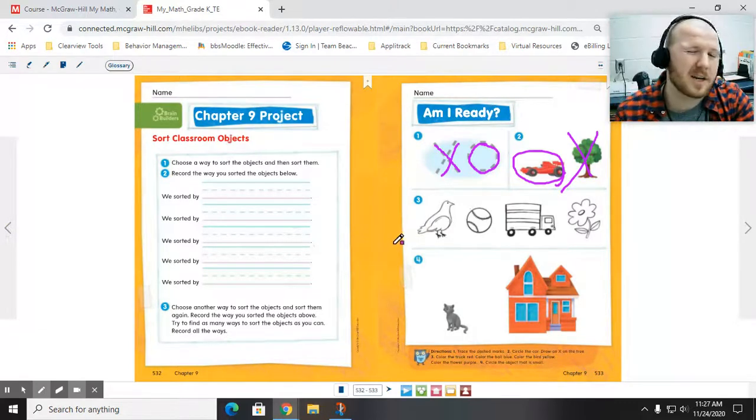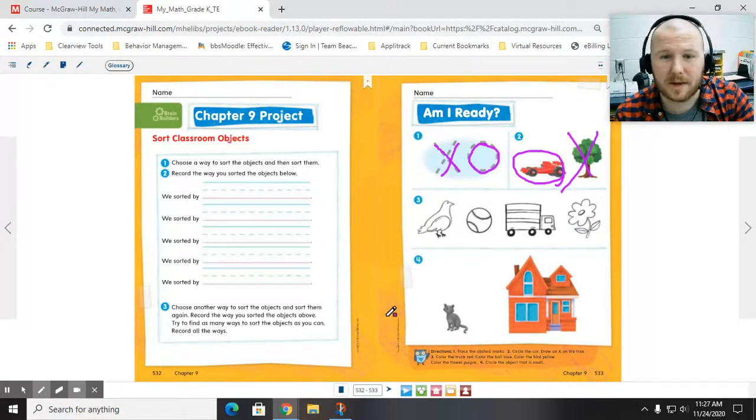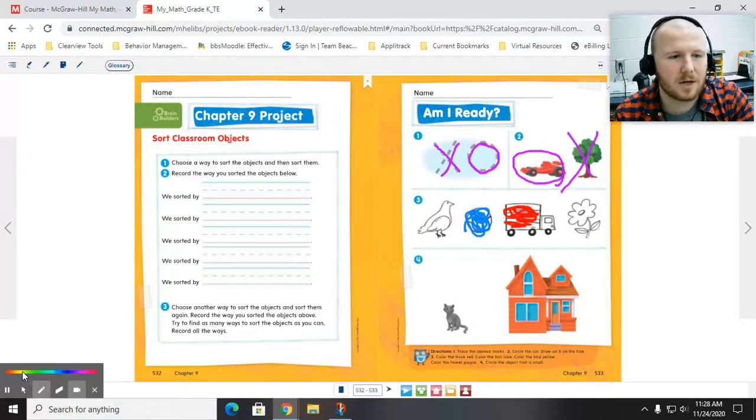And then you're going to need your crayons for this. For number 3, they talk about coloring the truck red. And then they say color the ball blue. And that's a little blue. There you go. And color it blue. And then they want to color the bird yellow. Like that. And then they want you to color the flower purple.